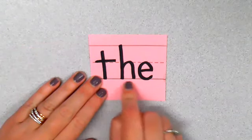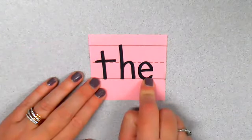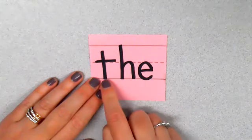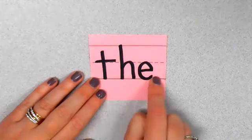I'll say, the, you say. I'll spell T-H-E, the, you spell. See how you can practice these sight words at home.